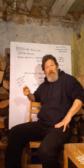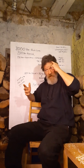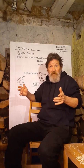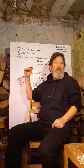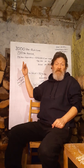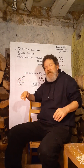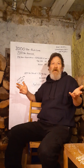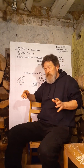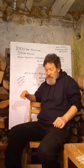If you can get premium woods, be it you're paying more or not, you want to keep those for the cold depths of winter. Really, don't you? Because you're going to use half again or twice as many BTUs in the depths of frozen January, February than what you are in a mild November, December. You've got to know your woods. We'll get into that in another video later on.